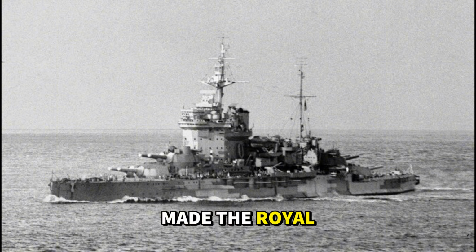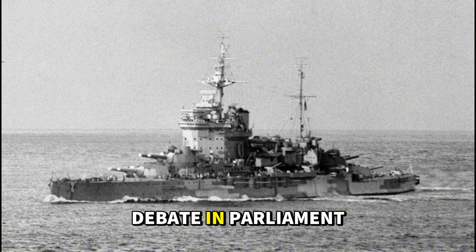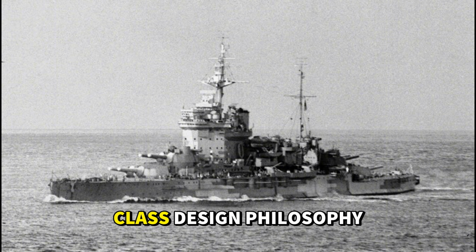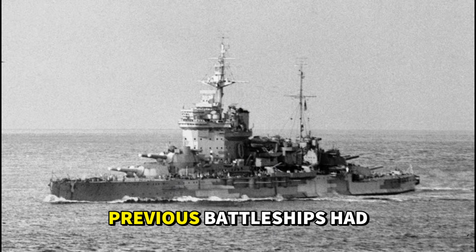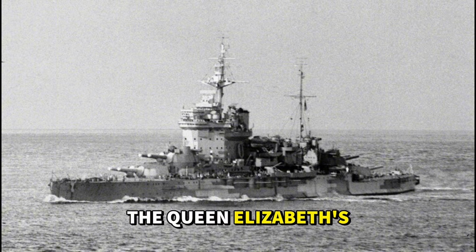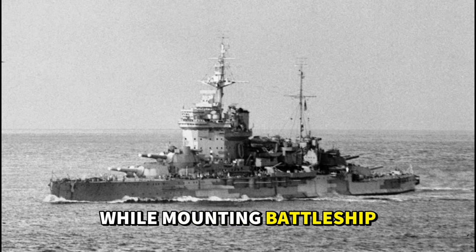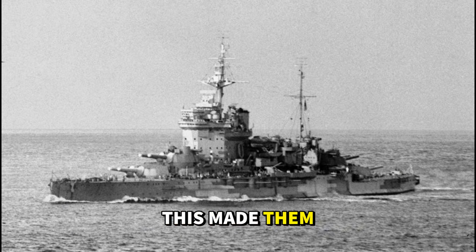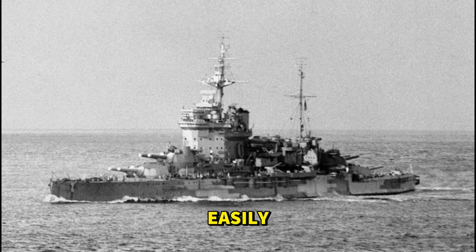But it also made the Royal Navy dependent on foreign oil supplies, a strategic vulnerability that caused considerable debate in Parliament. The Queen Elizabeth-class design philosophy emphasised speed and firepower over armour. Previous battleships had been slower, but more heavily armoured. The Queen Elizabeths were fast battleships capable of operating with battlecruisers while mounting battleship-caliber guns. This made them extraordinarily versatile, but also exposed them to risks that slower, more armoured vessels might survive more easily.